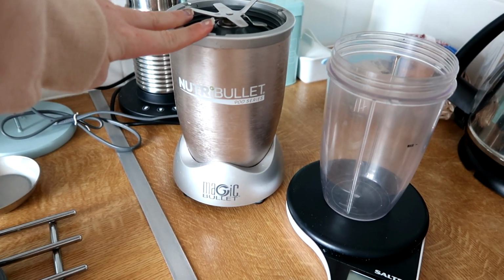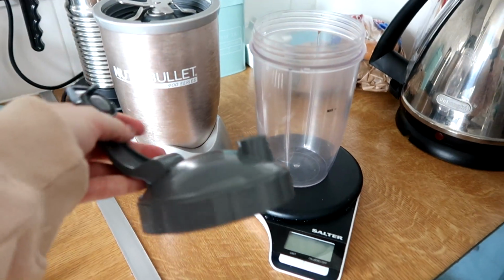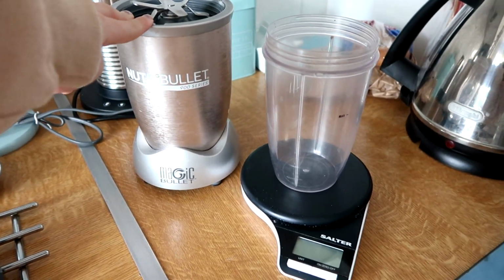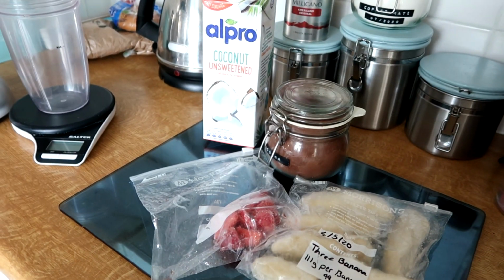I use the NutriBullet. What I'll do is I'll link the one that I use down below because it comes with loads of different attachments. It even comes with a protein shaker type attachment as well, so I'll link this down below for you. But yeah, I'm gonna weigh all this out now and I will show you the smoothie.